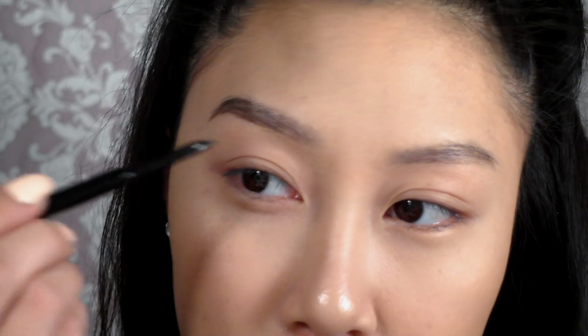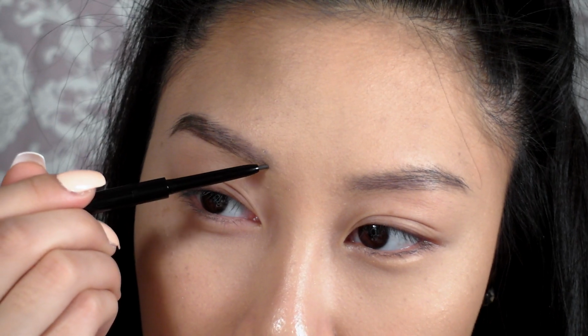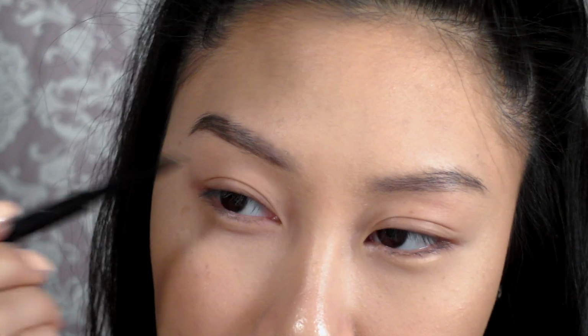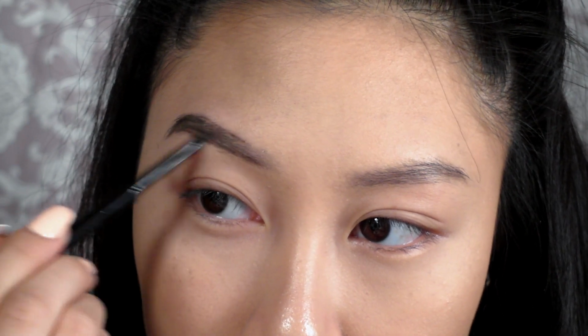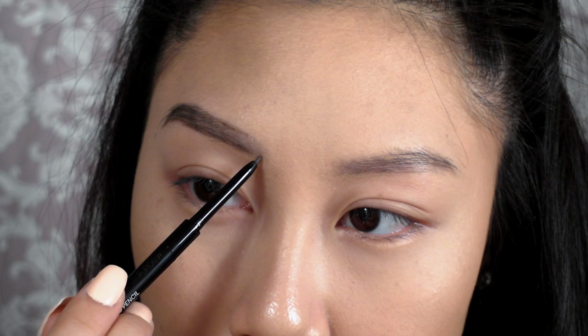I actually have my eyebrows microbladed, but I have not gone in for a year. That's why it kind of looks patchy. It's so hard to talk and do makeup at the same time. Shit, I still have homework.